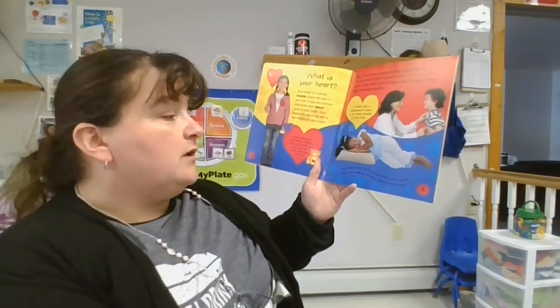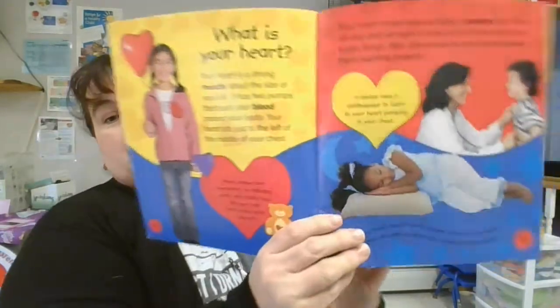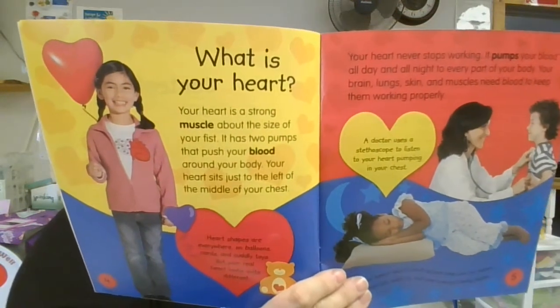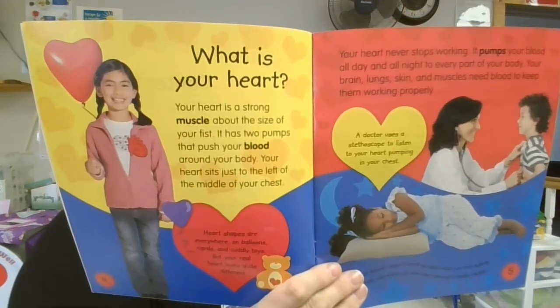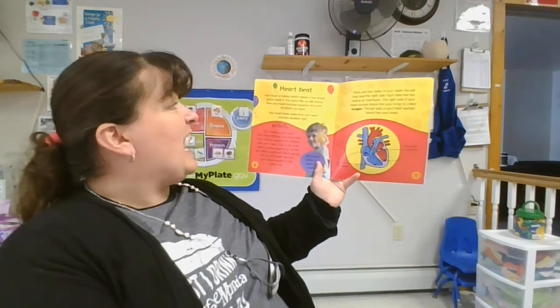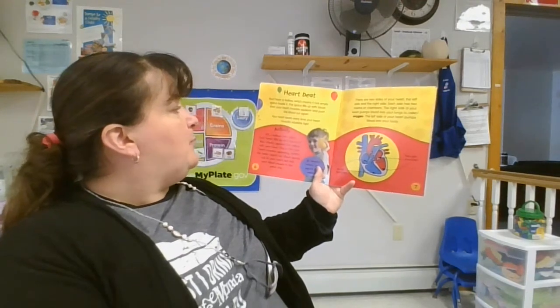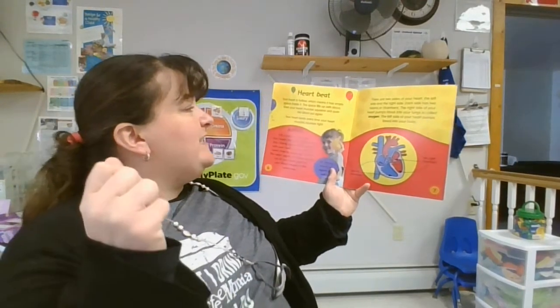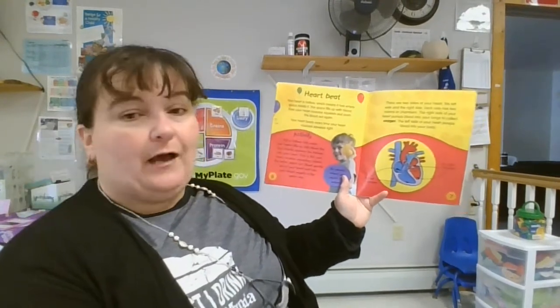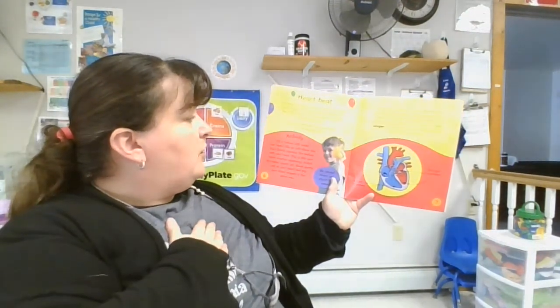Your heart doesn't work as hard when you are asleep. When you wake up and start moving, it beats faster. Heartbeat. Your heart is hollow, which means it has empty space in it. The space fills up with blood, then your heart muscles squeeze and push the blood out again. Your heart beats every time your heart muscles squeeze tight.